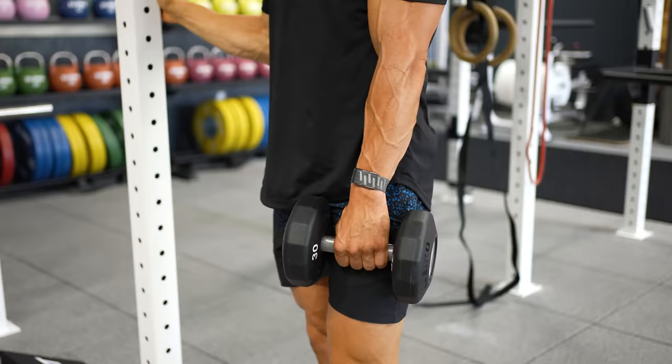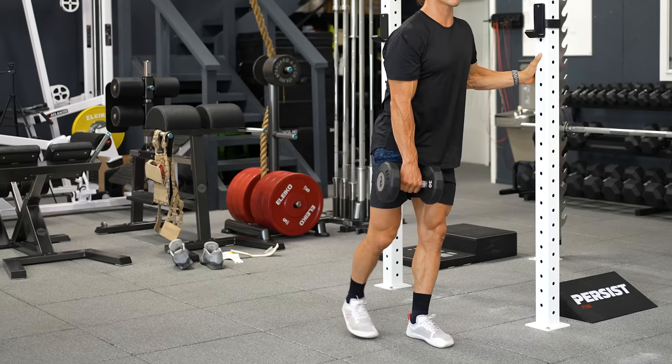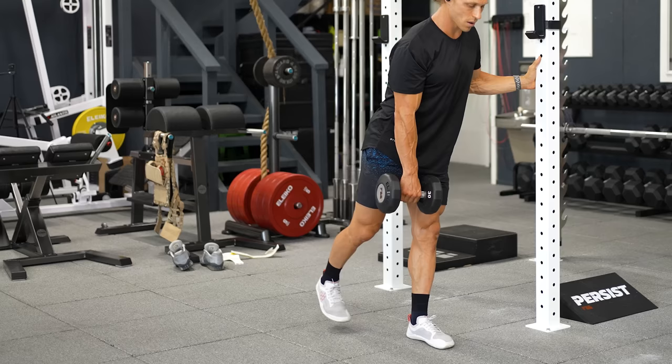I want you to hold your dumbbell in the hand that's opposite your working leg that is on the ground. To make sure we're not just feeling this movement in our hamstrings and we can get some glute activation going on, I really want you to focus on pushing your hips back as you lean forward. This is going to place a greater stretch on the glute muscles and make sure that they're contributing to helping you hinge forward and back up.